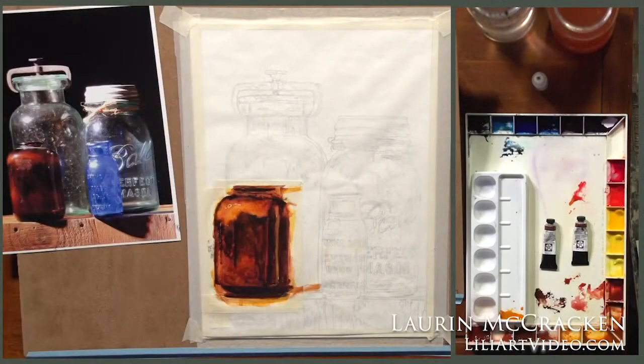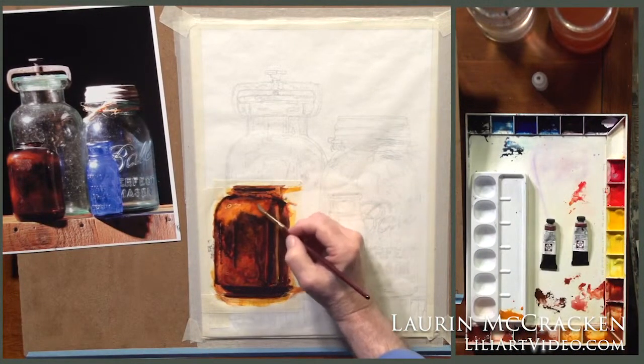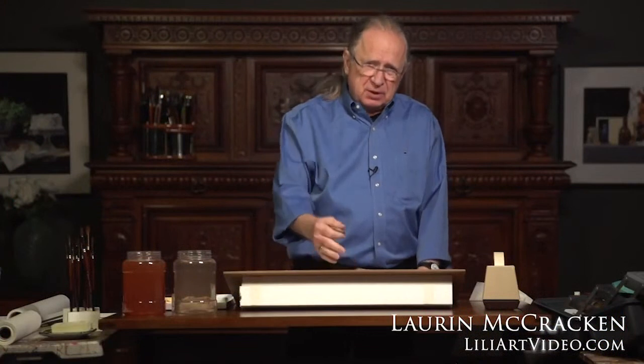All right, we're going to let that dry just a minute, and then we'll come back and take off the masking fluid. Okay. Now we're going to remove the masking fluid that has protected the whites of our paper.